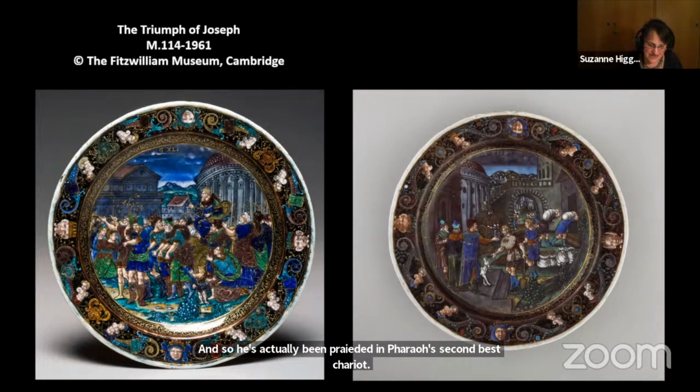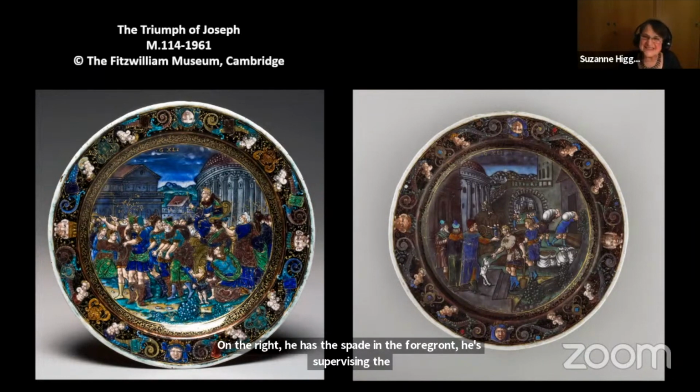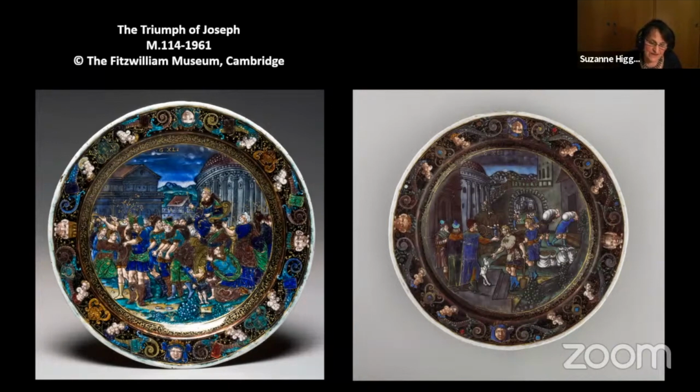Can you tell us something, Julia, about what resonances the scene of the triumph on the left would have had for an educated contemporary audience?